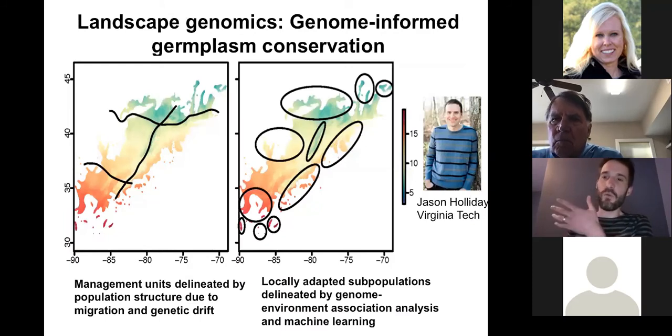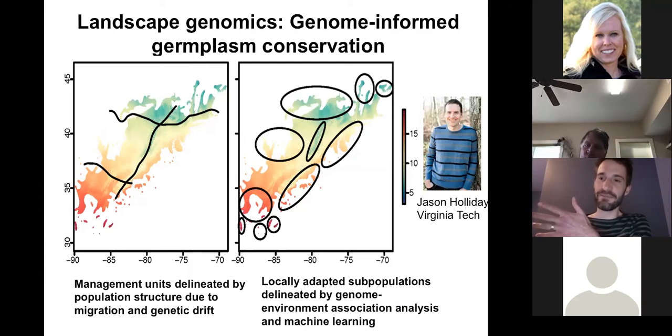We don't know how much diversity we need. There's like 400 million trees left on the landscape. We're not going to use 400 million trees for breeding. That's impossible. So we want to be able to get a representative sample. So if we are using 677 trees for our breeding program for this transgenic tree, we don't want to get 677 from Western North Carolina.